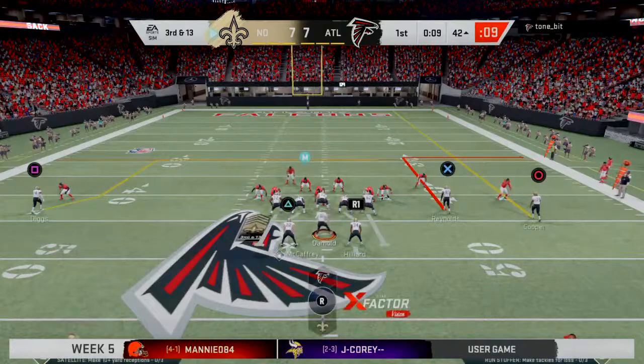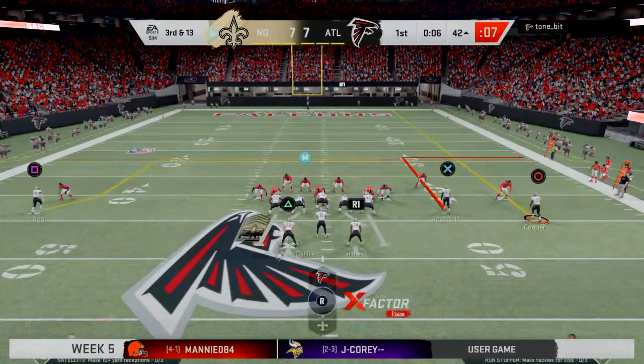Hey, orbit. Check, 93's the mic, 93's the mic. Watch the slant.